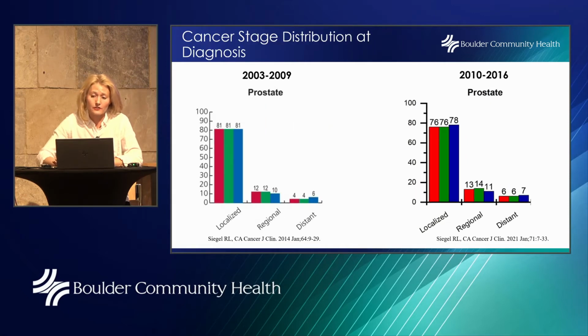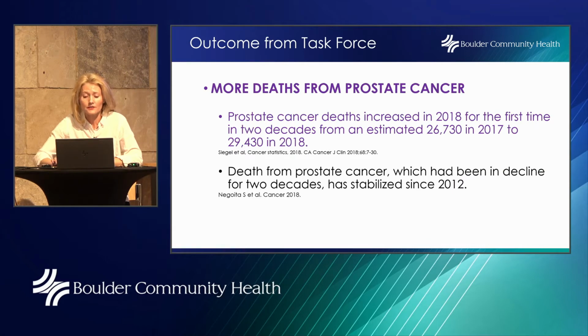The Preventive Task Force, one more slide I want to share is that we are also seeing higher grades of prostate cancer and more prostate cancer that's metastasized, meaning it's outside of the prostate, it's gone to other organs and other tissues, and we're seeing that more because there was no PSA done for several years. Between 2003 and 2009, the distant metastases was about 4 to 6%, and now the most recent data shows 6 to 7%. In 2018, for the first time in 2 decades, the number of prostate cancer deaths increased when we had a 20-year low of prostate cancer deaths.